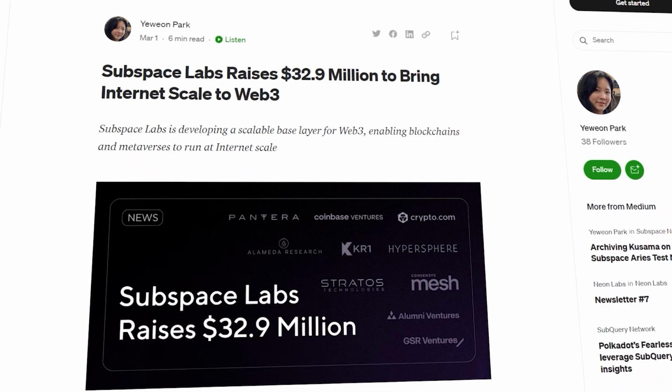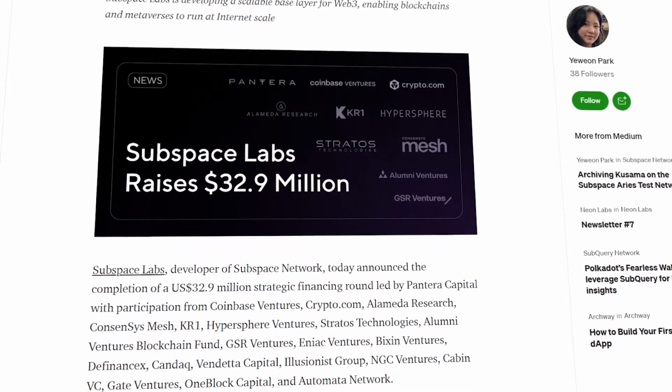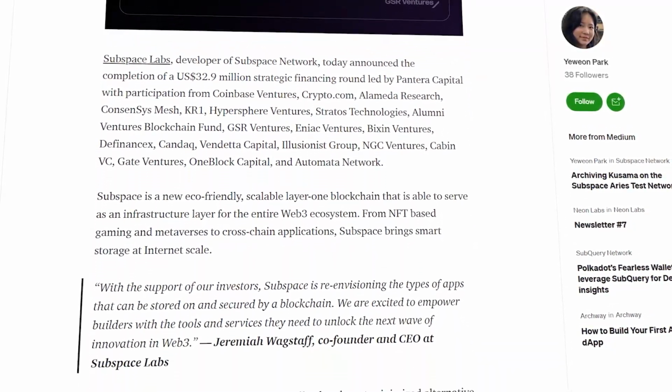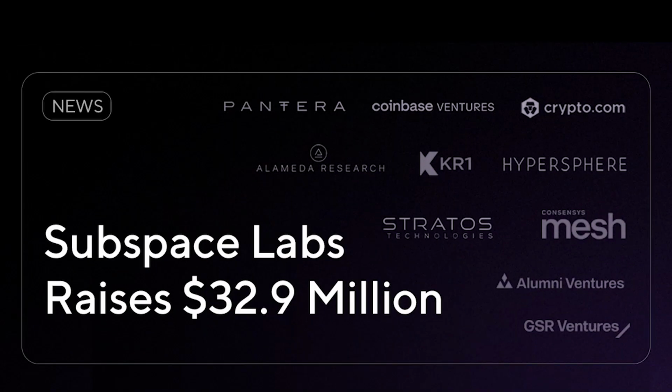Investors. In March, Subspace Labs announced the completion of a $33 million financing round led by Pantera Capital with participation from Coinbase Ventures, Crypto.com, Alameda Research, and many others.